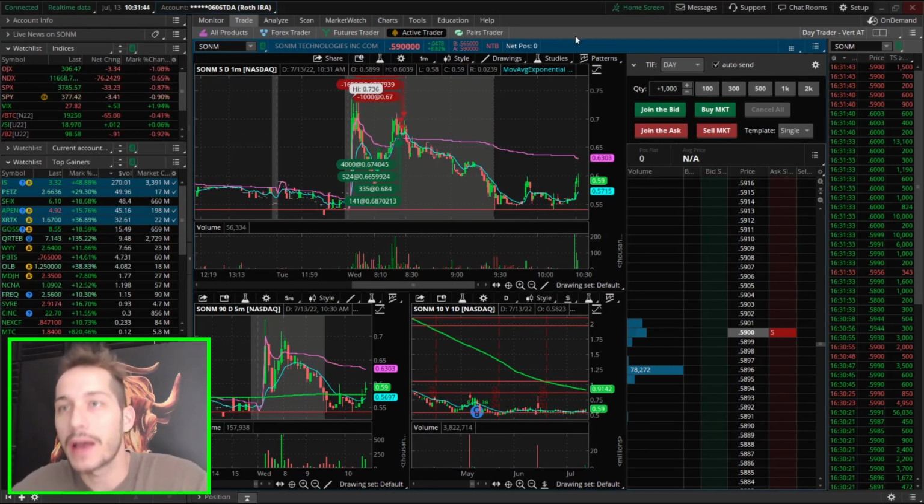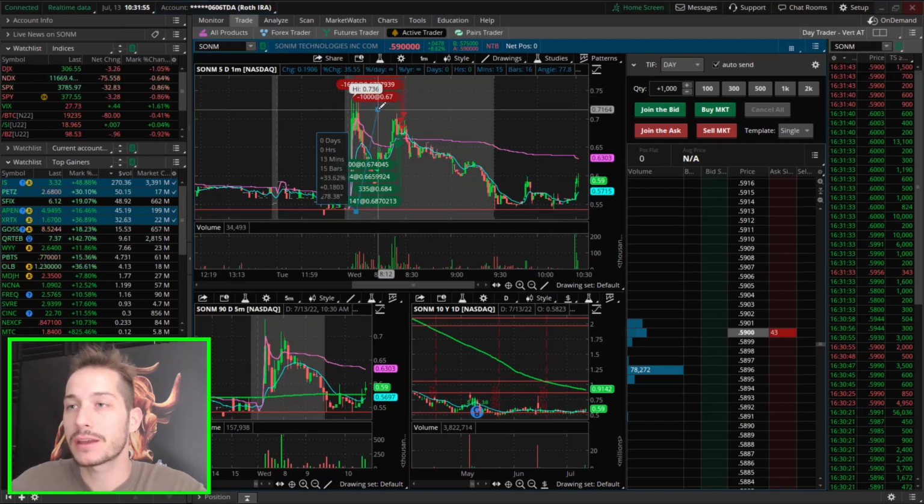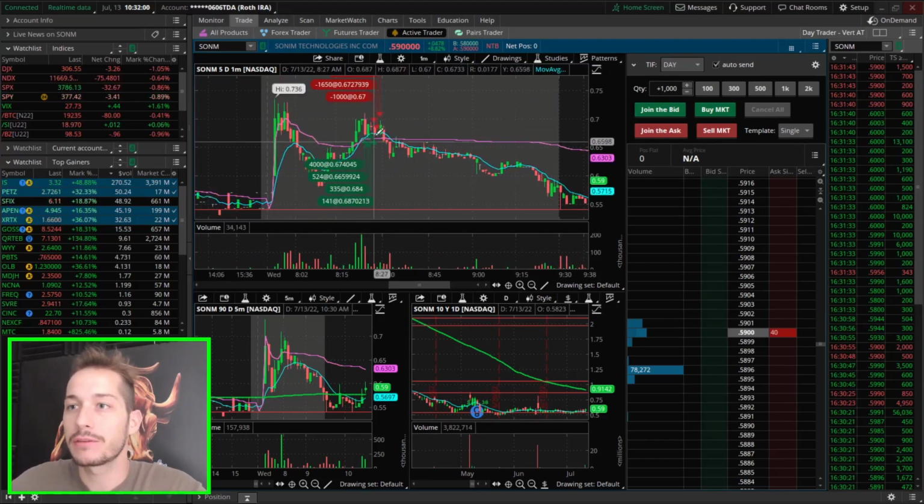Now, SONM was a distinguishedly bad ticker, basically no relative volume here. So that's really nasty. And the 5-minute was just choppy. It was never really up that much, like up 40% maximum. And then right around this area, I went for the pullback. But look at this. Literally, as I traded it, the volume just fell off a cliff. And I was like, okay, there we go.